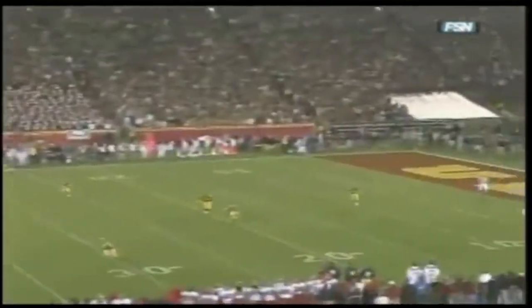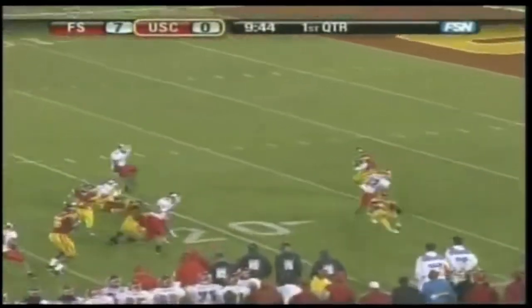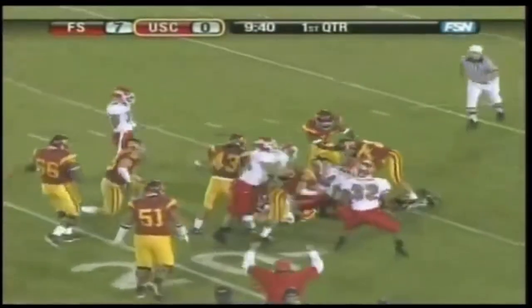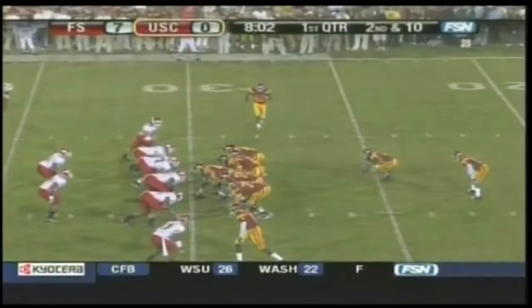Zimmerman drives this one. Bing again at the 5-yard line. By Bush, not Bing, at the 5-yard line. Nailing at the 17. Let's take a look.